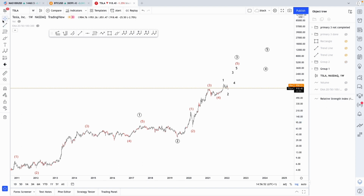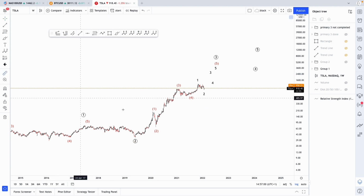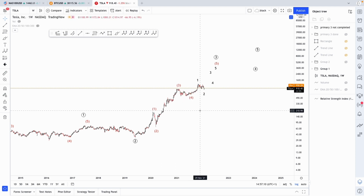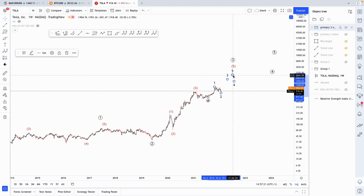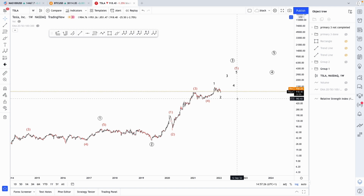So with that being said, we see that this correction in terms of percentage is much smaller than this one. You can easily measure it. If you don't believe me, this correction is about 63%, and the one we had here is basically half of it, not even half. So with that being said, that makes me think that this correction could be of two different degrees. Therefore, we could see Tesla going a lot higher in the near-term future. So I'm talking about potentially a year from now, maybe two.